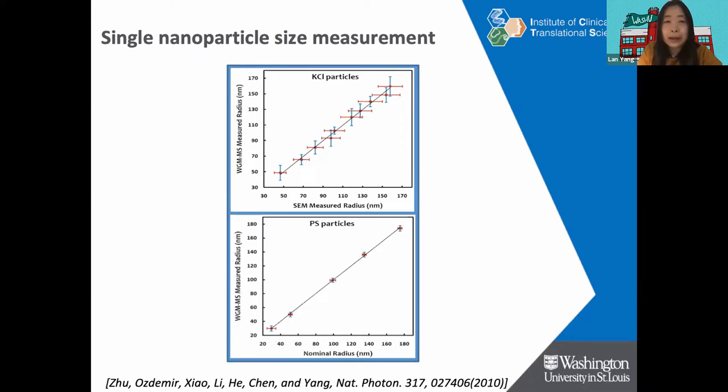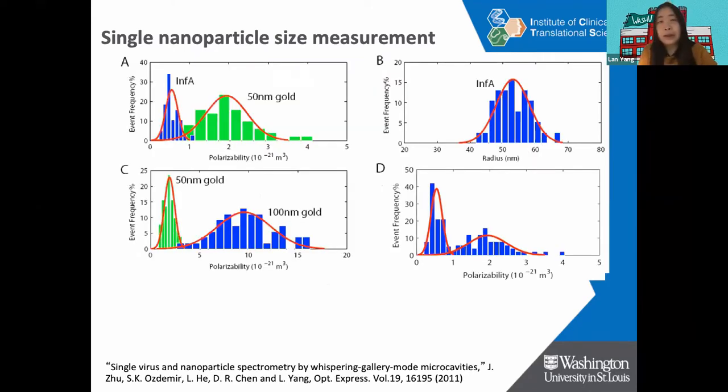And we also did some fun experiments. We mixed different kinds of particles together. For example, influenza A virus has a similar size to this 50 nanometer gold particle, all in the range of 50 nanometers. But they are different species, right? And we can clearly see the difference. And we also can differentiate the same material with different sizes, as shown in figure C. And that's what we did in the past 10 years.